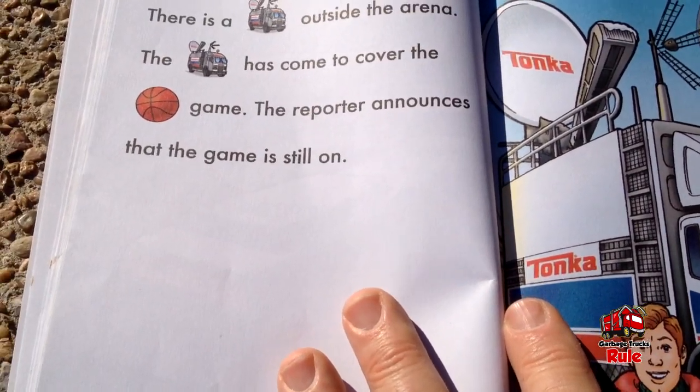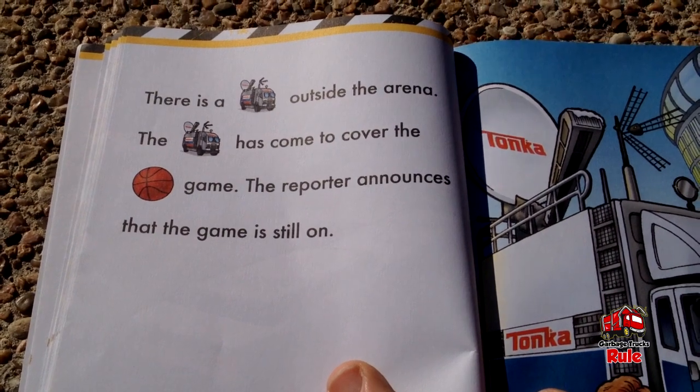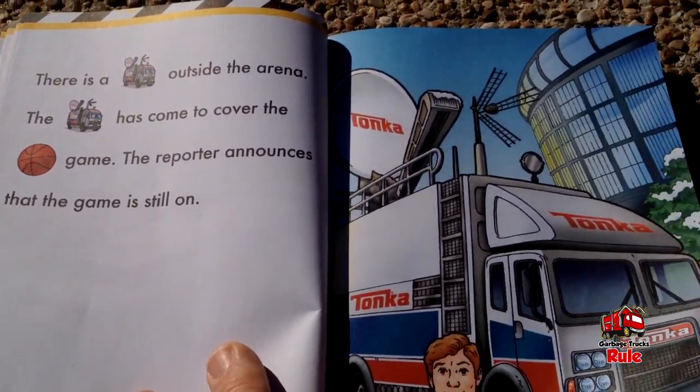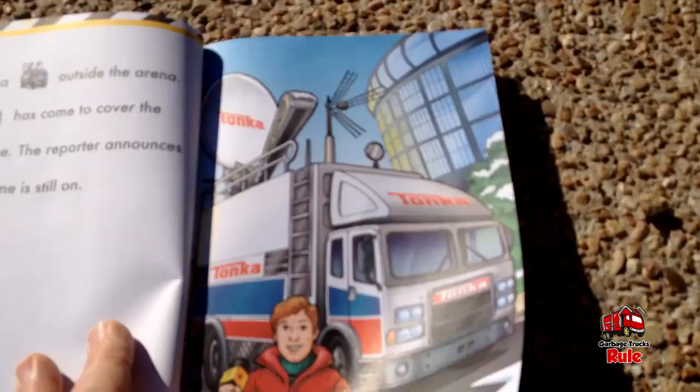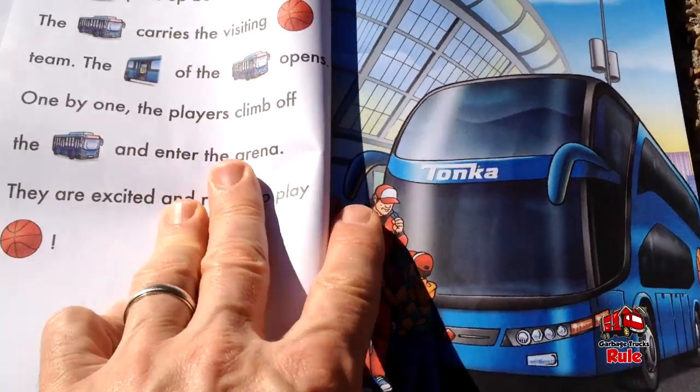There is a news truck outside the arena. The news truck has come to cover the basketball game. The reporter announces that the game is still on. Yay! The game is still on. Did you hear the news?